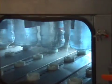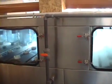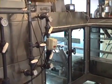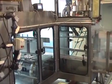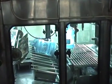The bottles undergo a thorough wash. Followed by a rinse. Followed by a product rinse with ozonated water. And they're filled with ozonated water.